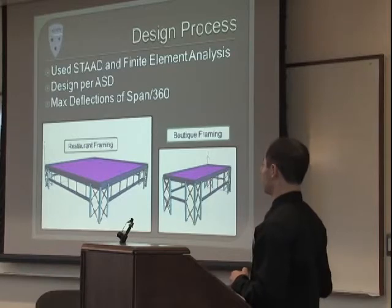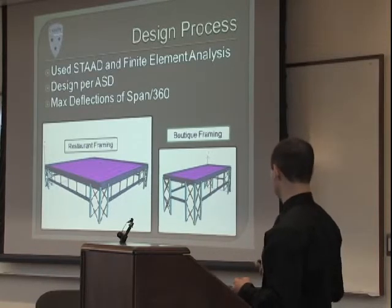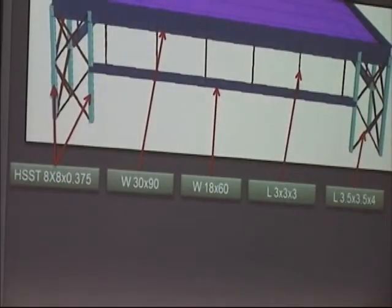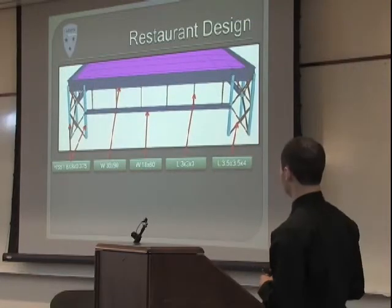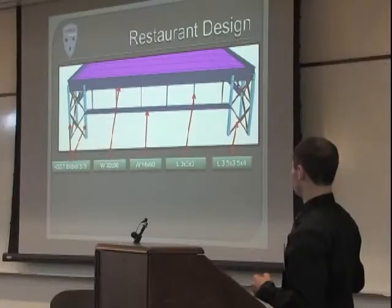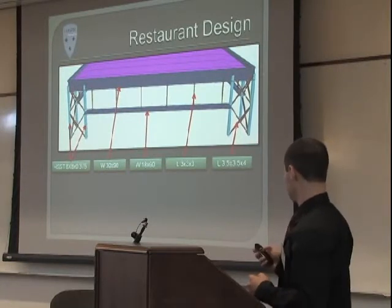Also, our max deflections for our members were limited to span over 360. So with a selected geometry and an iterative process, we attempted to select the least weight structural members for both the restaurant and the boutique. As you can see here, for our columns, we decided to select HSS columns. For our girders and wind bracing, we use wide flange sections. And for our hangers and cross bracing, we chose angles.